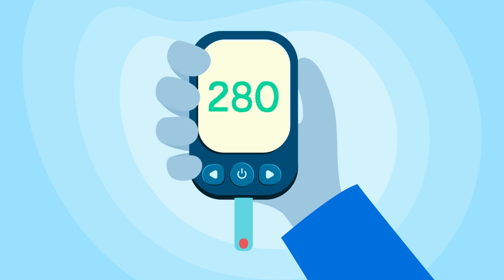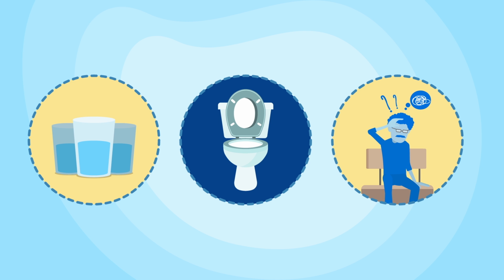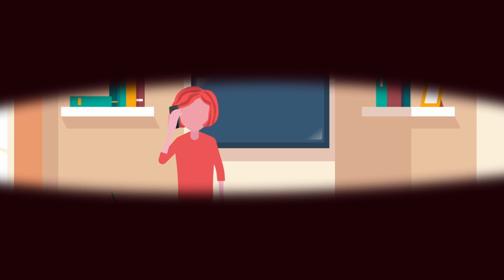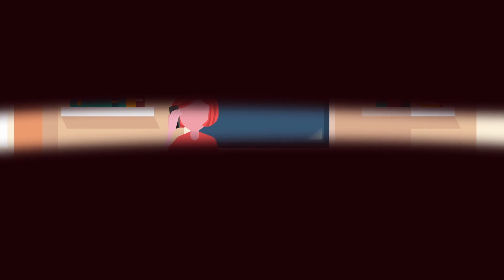If sugar levels become very high, like more than 300, it can make a person feel thirsty, have a dry mouth, urinate frequently, feel exhausted or drowsy. Check glucose levels immediately and use medicines or insulin as advised by your doctor. Drink plenty of water to stay hydrated, and if the condition is getting worse, seek medical help urgently.